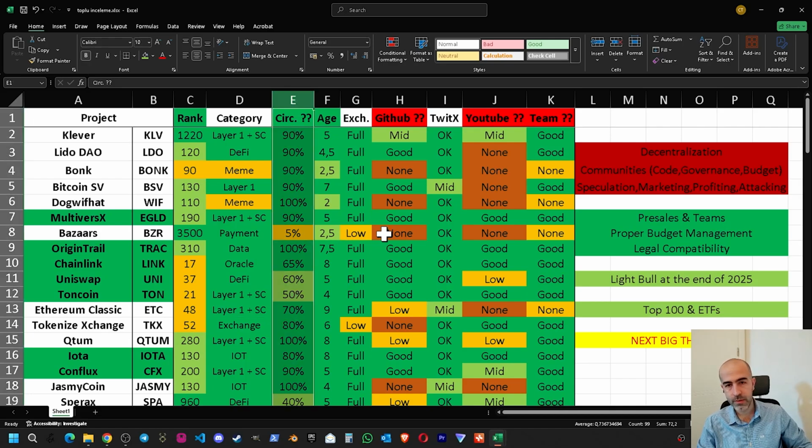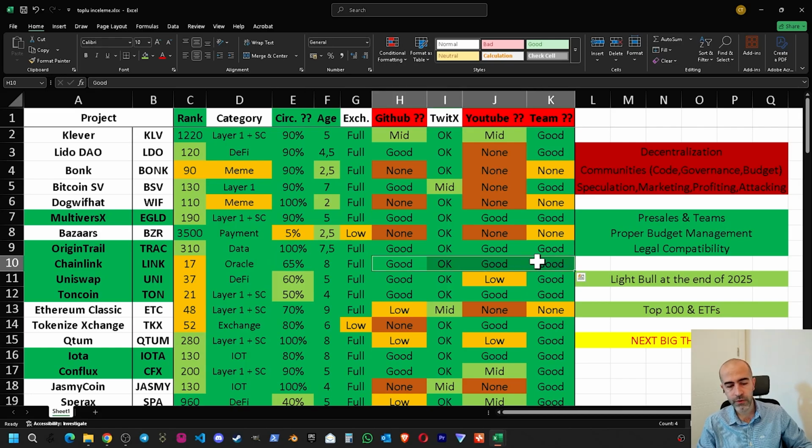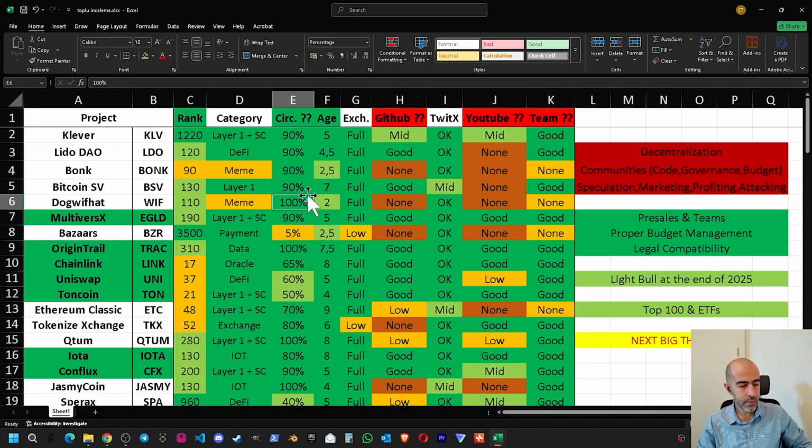Next criteria is circulation supply. For me, if the circulation supply is more than 60, I assume the project is in a good situation. It is still listed on exchanges, it is still active on development, and some of the products are already working. So I have marked the ones which have more than 60% supplied as fully green mark, between 30 and 60 light green mark, and lower than 30 orange mark, as you can see in here.